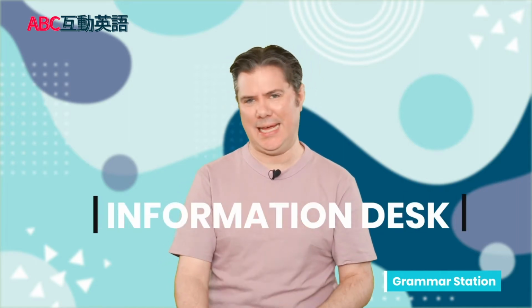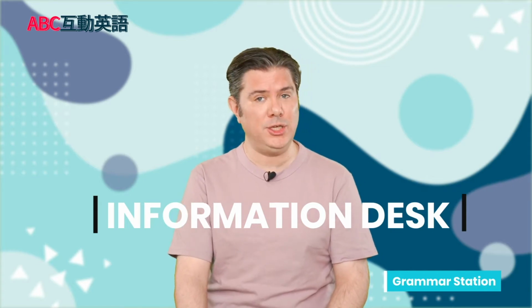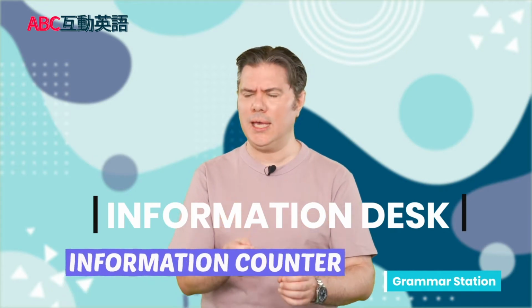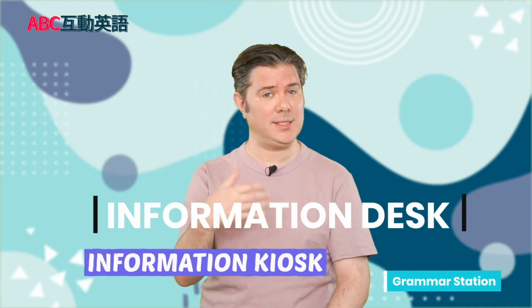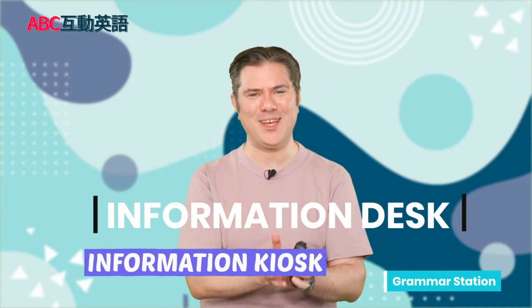That's right, it's time for some grammar. We've gone to the grammar station. Today we're going to be learning about information desks. We're going to be asking some questions and getting some information at an information desk, information counter. Here's a good word, kiosk. A kiosk, that's a nice word, isn't it? An information kiosk, that's basically an information desk.